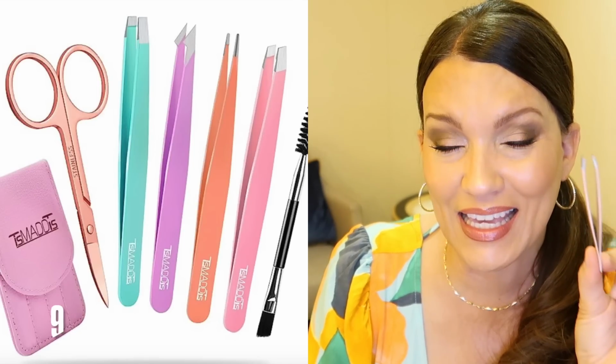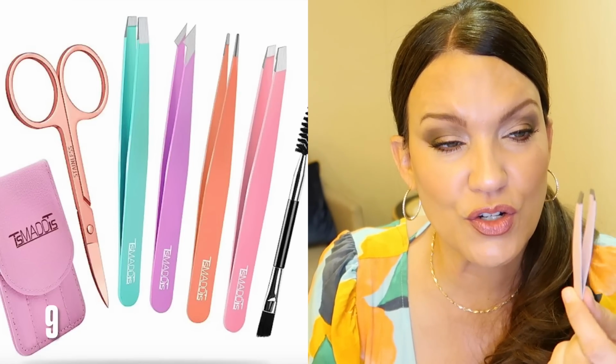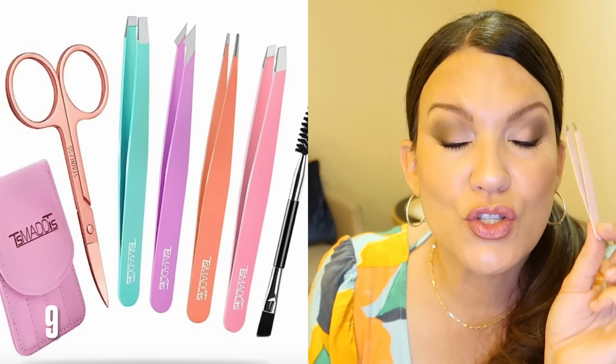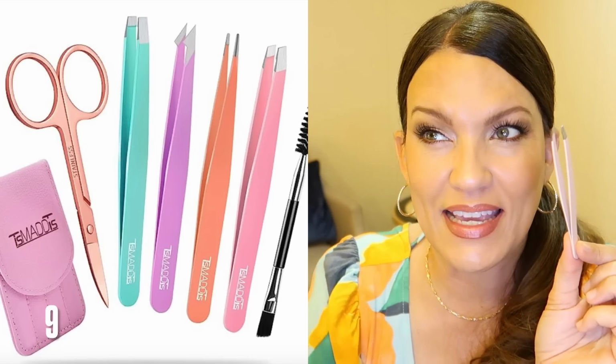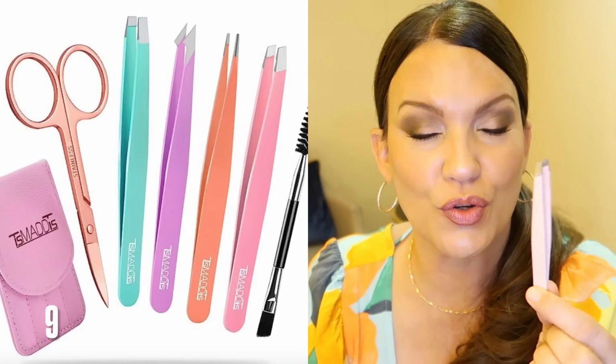Well, I found this kit on Amazon. It comes with, I think, 3 or 4 pairs of tweezers, and this is the one that I like the best out of them, but it is so inexpensive for this little kit. I think it even has some scissors, and I'll pop it up on the screen. I didn't bring the whole thing with me to show you, but I'll pop it up.